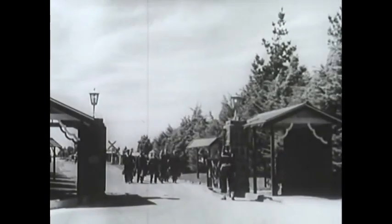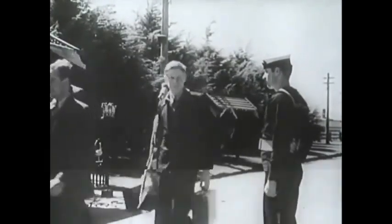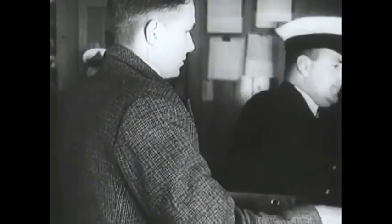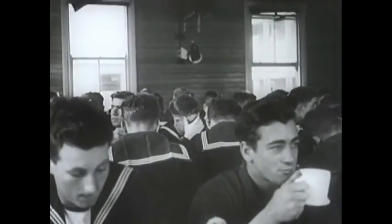HMAS Cerberus, the ship that never goes to sea. This is the Navy's name for Flinders Naval Depot in Victoria. Here, thousands of reservists called up for the wartime Navy learned to be sailors. They were kitted up. Brush boots, brush clothes, brush hair, brush teeth. The call to eat, and could they eat? The bugle to work.